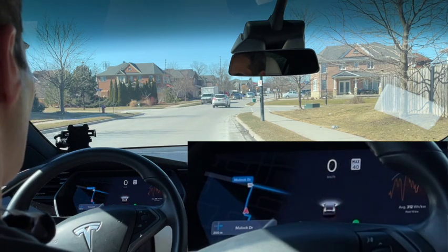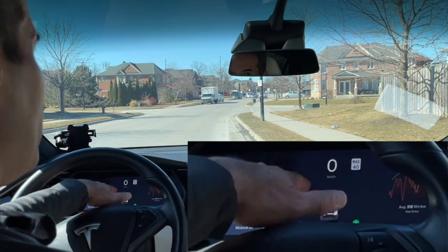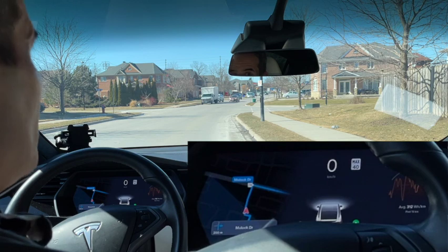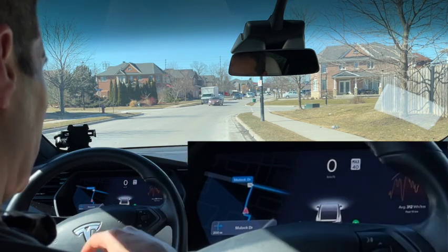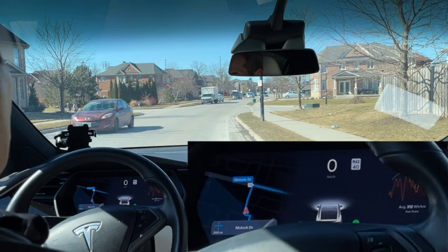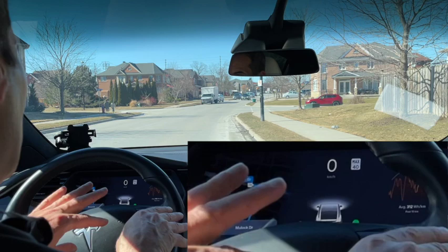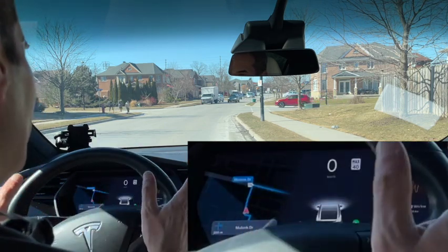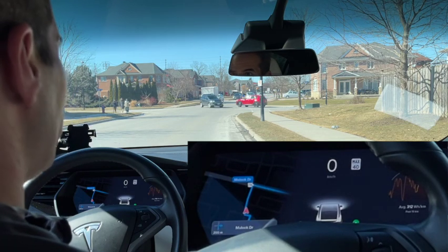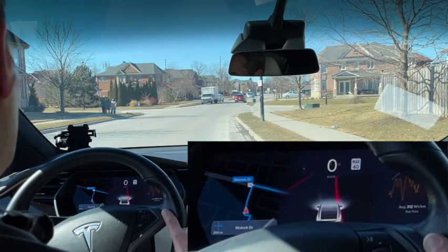I'm going to go into park here. I see that I now have the new full self-driving visualization here. I was just in a very awkward and strange school parking lot where, in order to turn left, you have to be in a left lane, and the car would think I was in the wrong lane. So I'm starting here on the side of the road. I'm going to turn off my hazard lights, put it into drive.